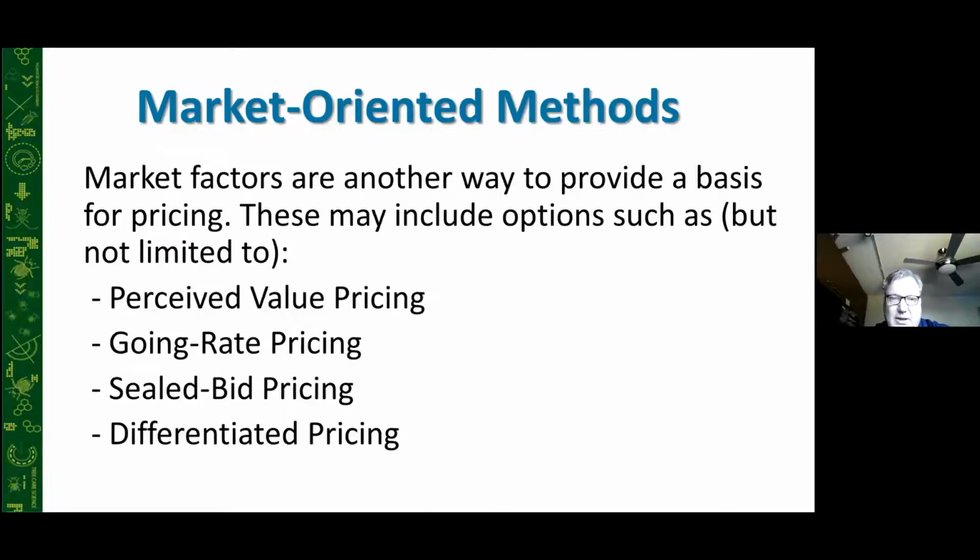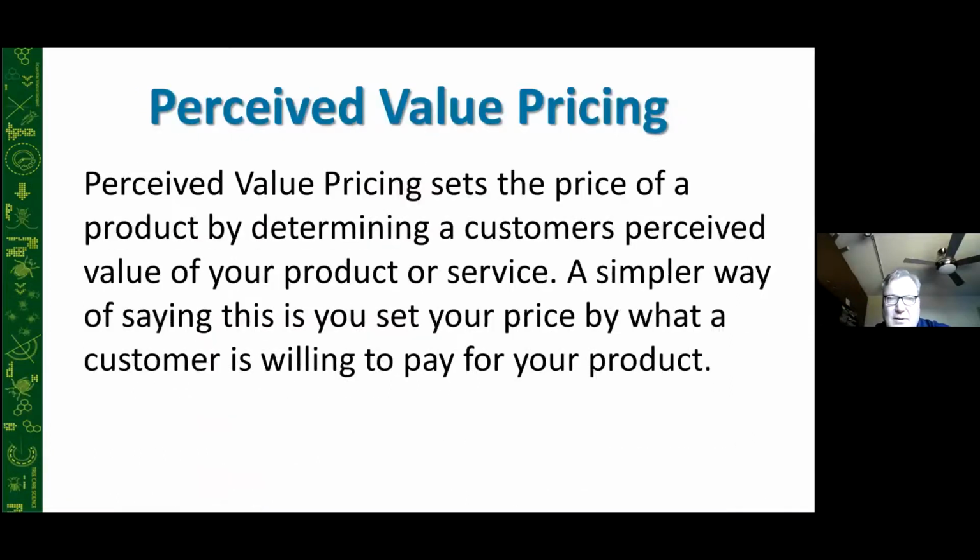So these ones, rather than being really related to your costs, whether that be your overall costs or cost of the product or those kinds of things, are going to be more related to the marketplace. This sets a product where the customer's perceived value of what your product is worth sets the price. A simpler way of saying this is, simply put, it's pricing your services at a price that clients are willing to pay for it. And it does allow for some real advantages when you work this way.